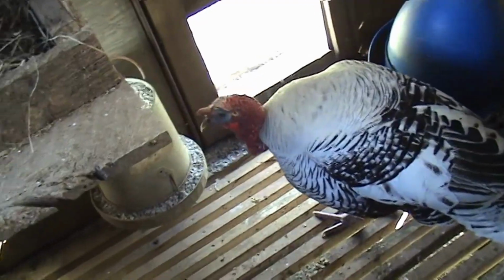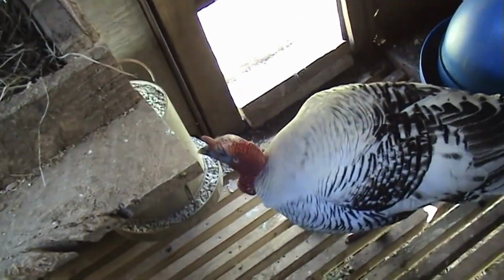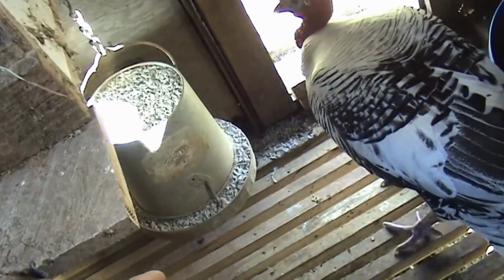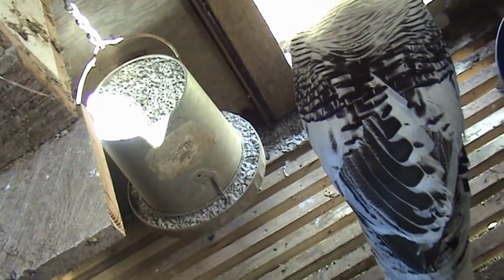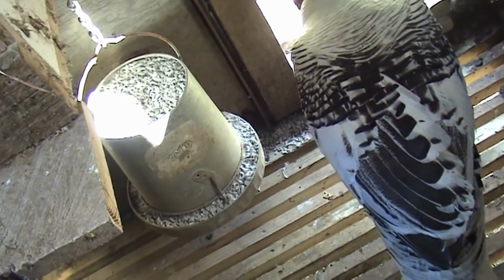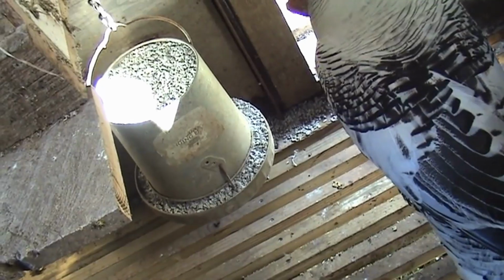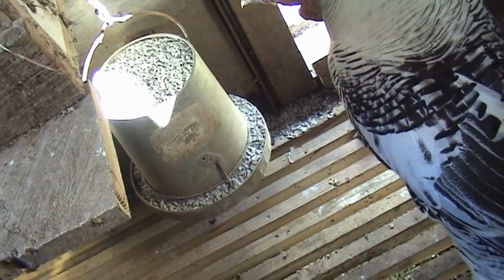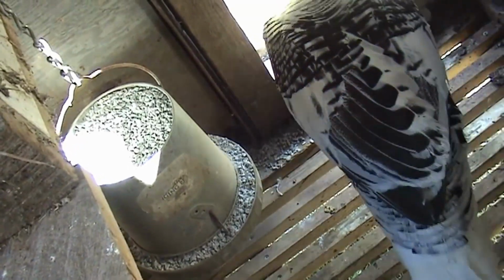So, if you're raising chickens, especially if you're raising them, no, turkey, go the other way. Especially if you're raising them on pasture, I can't emphasize enough how important it is to give your birds grit. This is medium grit or layer grit, and basically it's just crushed up granite rock screened to a certain size.